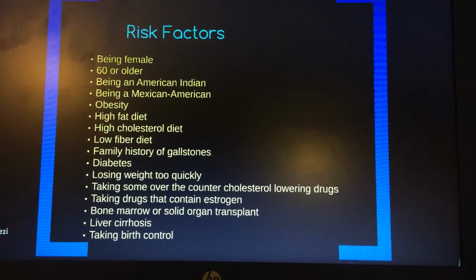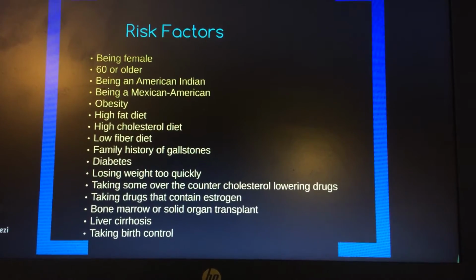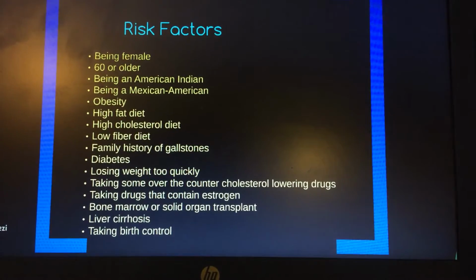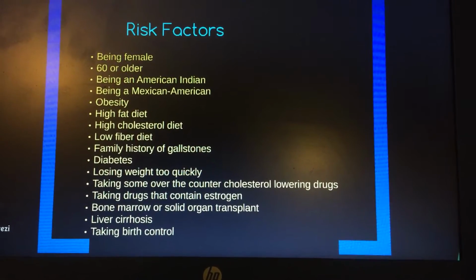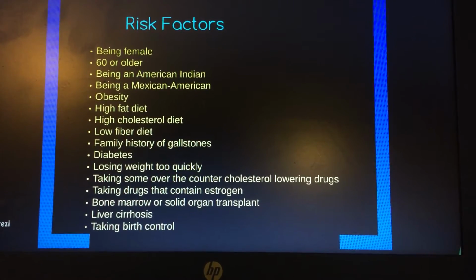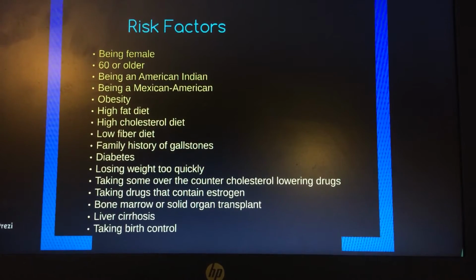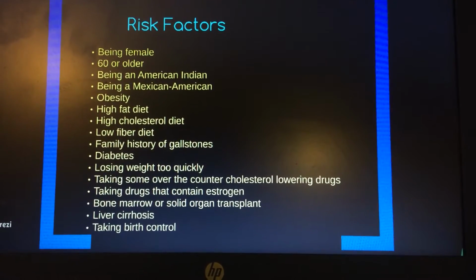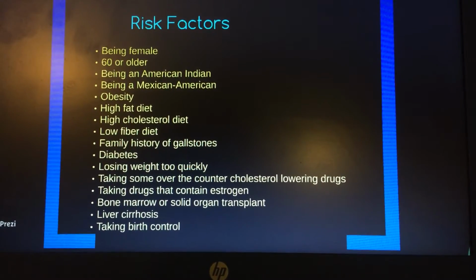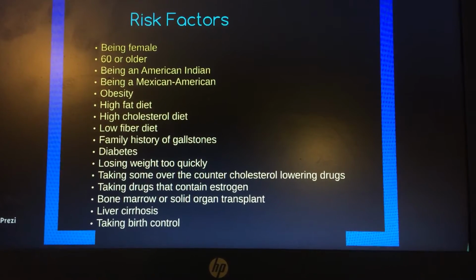There are several risk factors, such as being female, 60 or older, being an American Indian, being a Mexican American, being obese, having a high-fat diet, having a high cholesterol diet, a low-fiber diet, family history of gallstones, diabetes, losing weight too quickly, taking over-the-counter cholesterol-lowering drugs, taking drugs that contain estrogen, and having had a bone marrow or solid organ transplant recently, liver cirrhosis, or taking birth control.